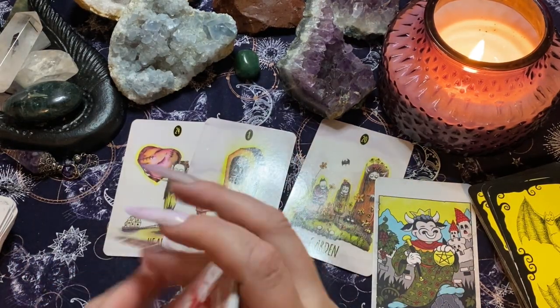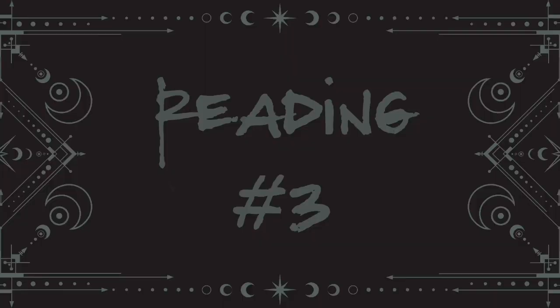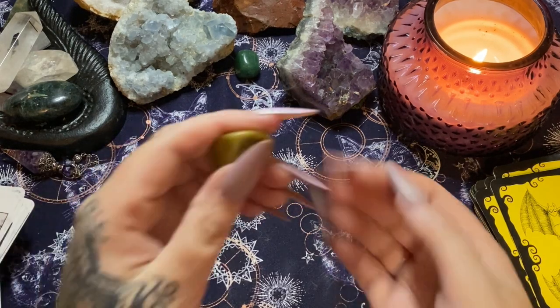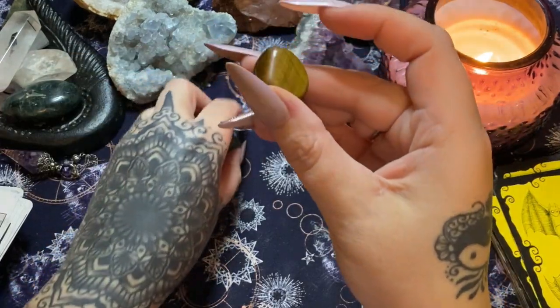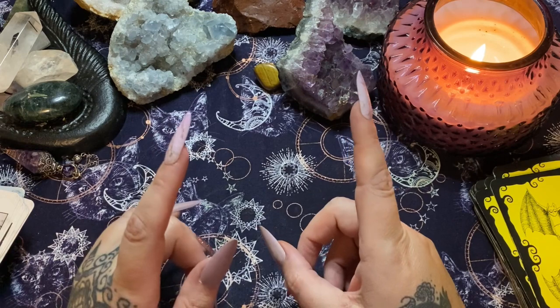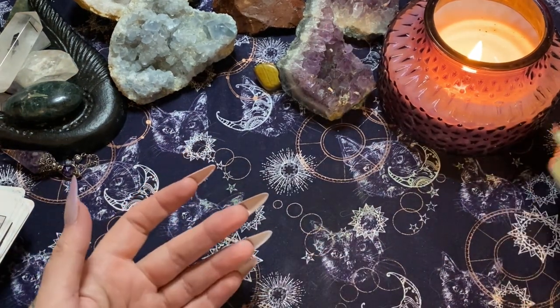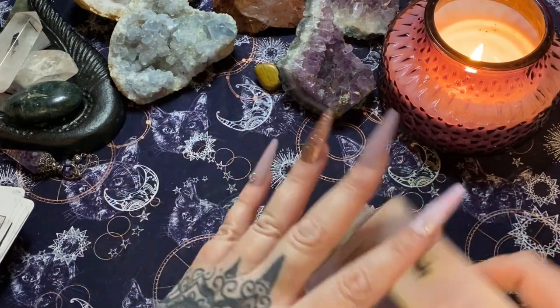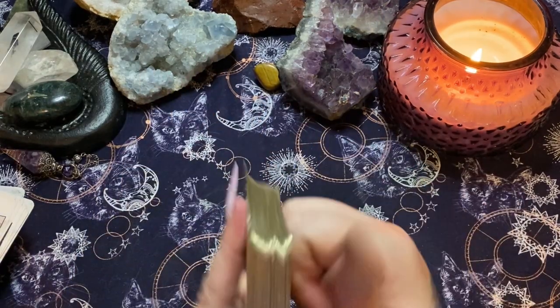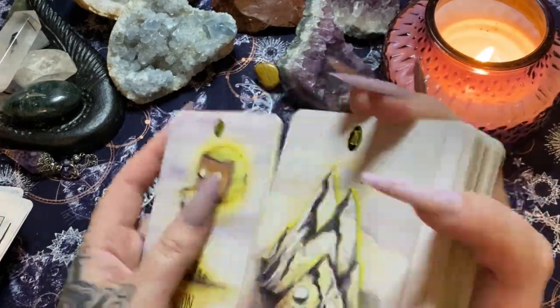Anyway, let's pick this up and move on. Okay, so here is the tiger's eye. If you picked this beautiful tiger's eye, then this reading is going to be for you. And I'm very interested to see what pops out, because we did the 2 green stones that represent the heart chakra, and now we're doing the tiger's eye. I'll tell you what tiger's eye means here in a minute. I just want to see what cards come out, okay?